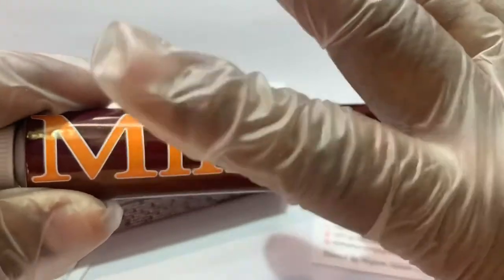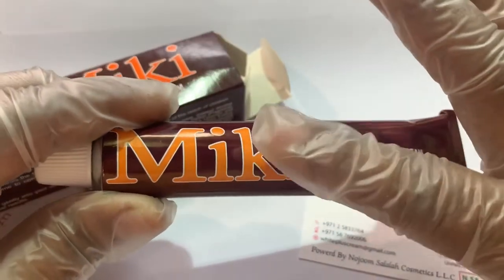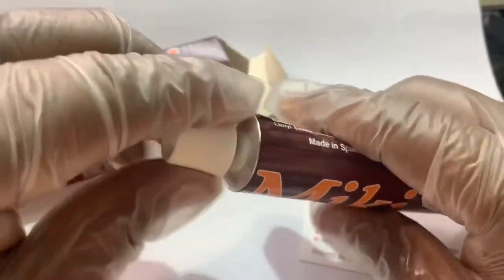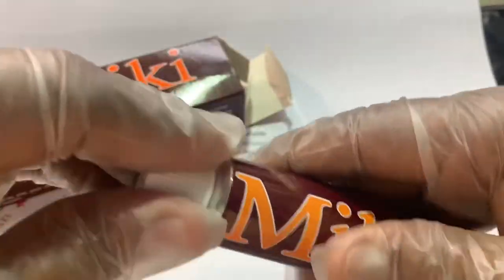You can touch like this. If you see a duplicate cream, you can check how to understand if it's original. You can touch this cream and click like this and open this one. This one is closed also, and so you can check and buy.